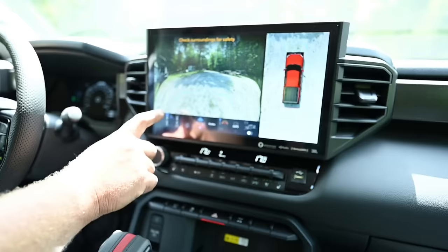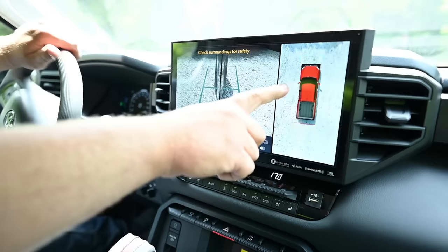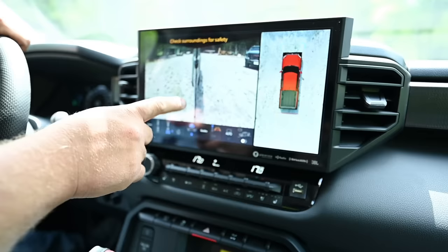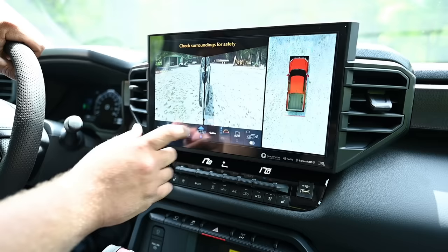I like, too, that the predictive lines over here also move based on where you're turning your tires to show you where they'll be. That's pretty cool. Then that's looking back at your rear tires. These are helpful views, especially if you're backing into a curb, let's say. You can really put your tires on them.